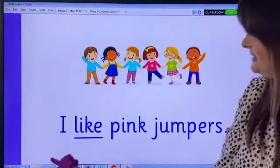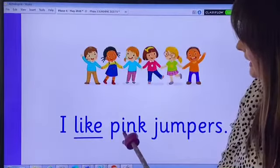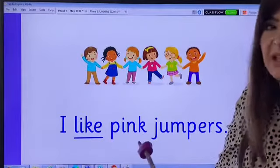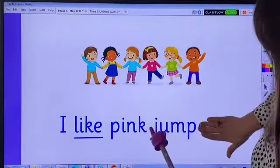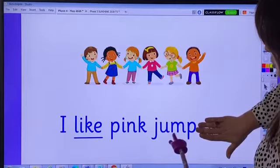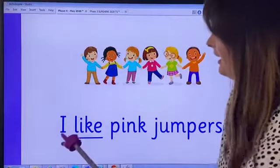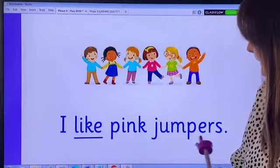Okay, let's read this sentence. I like pink. Oh, this is a long word. Let's split it up. Jumpers. I like pink jumpers.